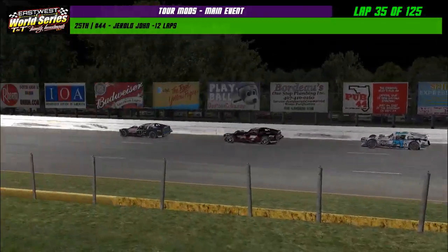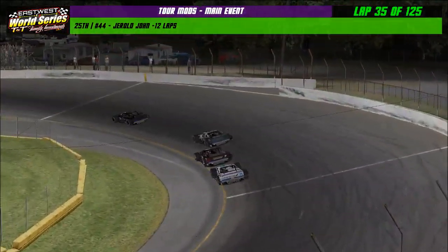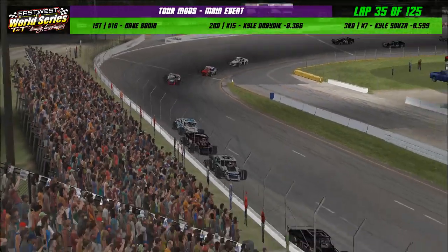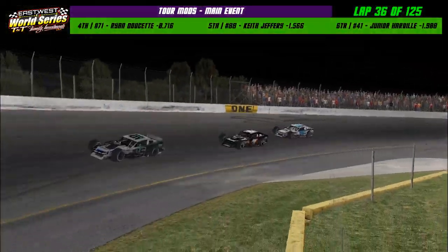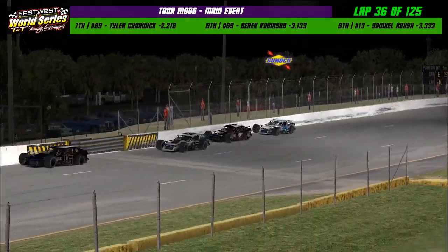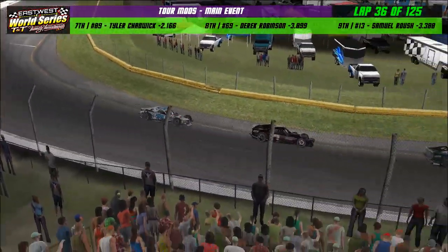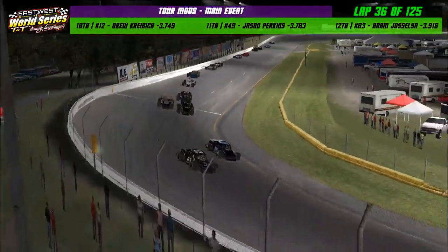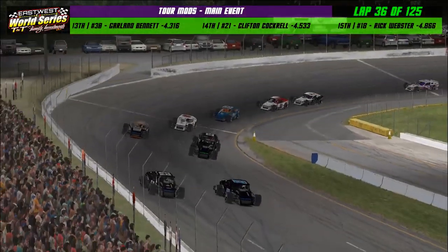All right, now that gap between O'Danick and Souza has kind of opened up. I tried to say the gap between O'Danick and Badillo, that's opened up ever so slightly. Oh, into the outside wall, both drivers, the 7 of Souza and the 71 of Doucette. They make contact, battle side by side, about 4 drivers battling side by side at the same time.